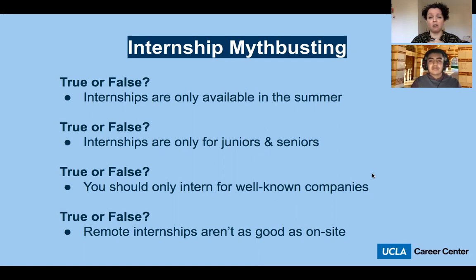And especially with all the shifting that's going on, kind of like post-COVID, anything's game, and everybody is sort of adjusting and readjusting and looking at trends and saying, why did we have to have any of these rules? Like, let's try new things. So we're definitely seeing a lot of shifting, which is great. It's fantastic. So there's always internship opportunities out there. Okay. Next question, true or false? Internships are only for juniors and seniors.